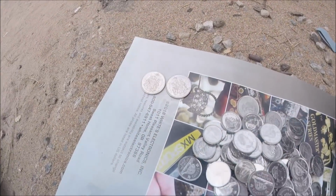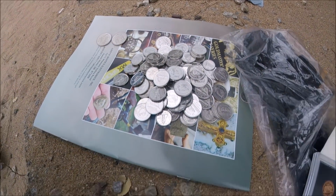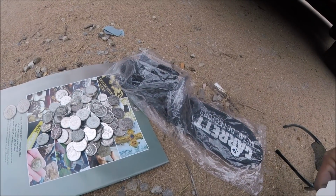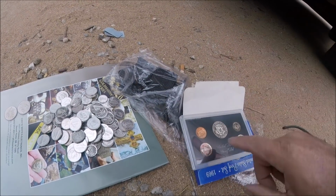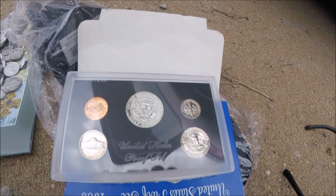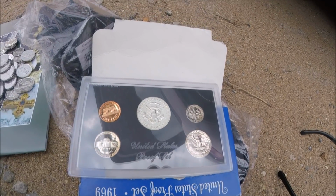Here. I got two half dollars, nickel. I got a total of 120 coins. I did get a Garrett Digger. My wife got a 1969 American proof set. So that should be a 40% half dollar, I believe. That's awesome.